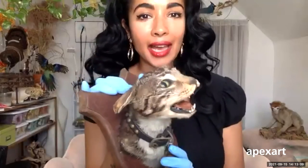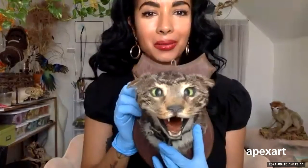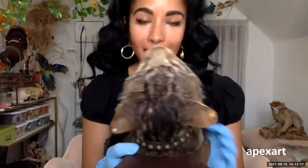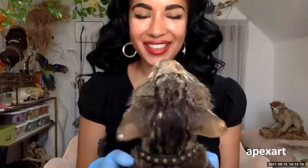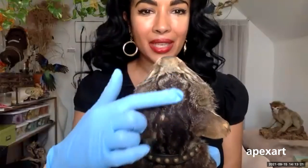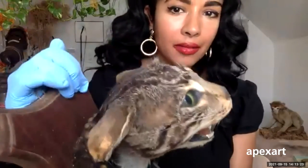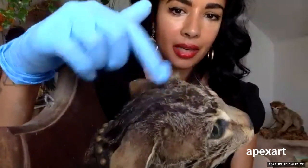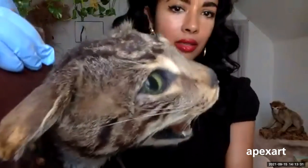All right, so we'll go here. The next, I have a piece which I got from my friend Ryan. This is a cat, a very old piece, but I just love his attitude and his expression. I got this piece last year and I haven't cleaned it since then. You can see the top of its head is kind of oily. That hair is really matted, more so than the bunnies, you can see that.